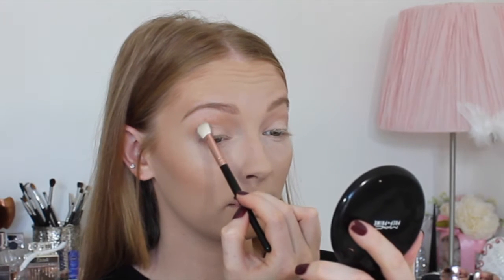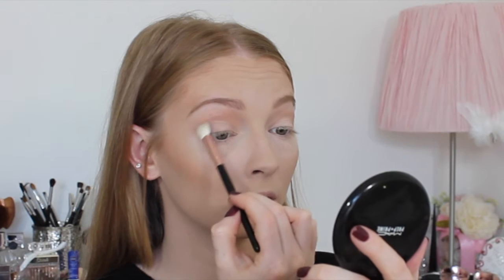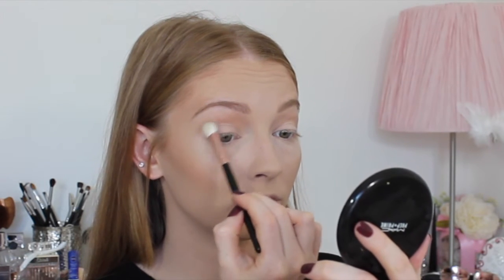So then I'm taking this shade by NYX. I'm not too sure what the name is because I've thrown the packaging away, but I'll find it out and I'll link it below. I'm just taking that on this Morphe brush, tapping off the excess and then putting that right on the outer corner of my eye, and then blending that up into the crease, but not too far. Try and keep it on the outer edge.